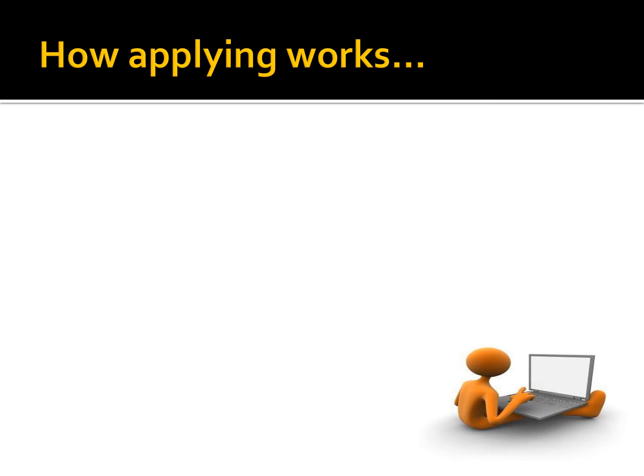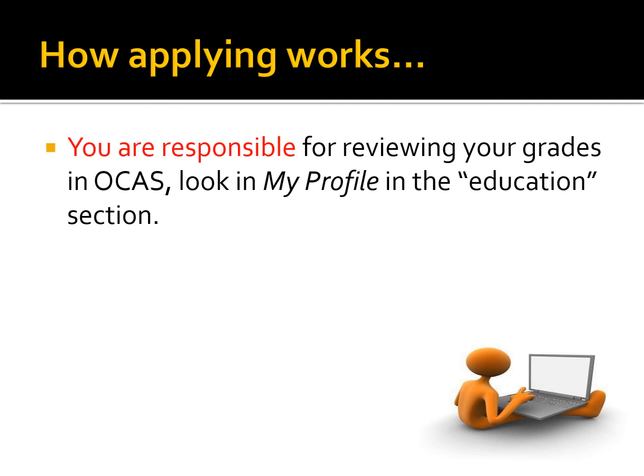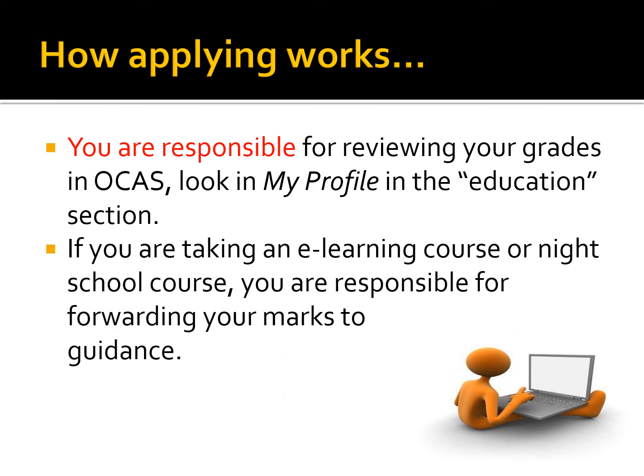As a grade 12 student, you are still responsible for a few things. Number one, for reviewing your grades in the Ontario Colleges application system, which is your account. Just look in My Profile in the Education section. You'll be able to see all of your marks and courses that you've completed at high school. Make sure there are no discrepancies in your courses and marks. If there are, please contact your guidance counselor immediately.